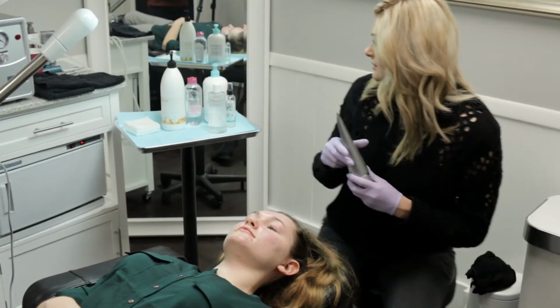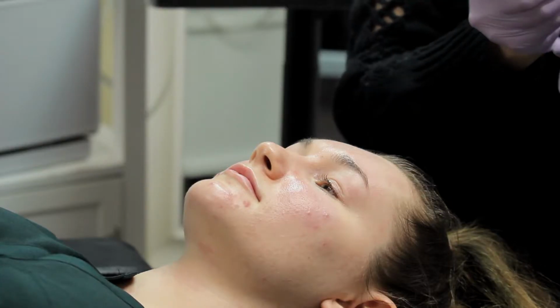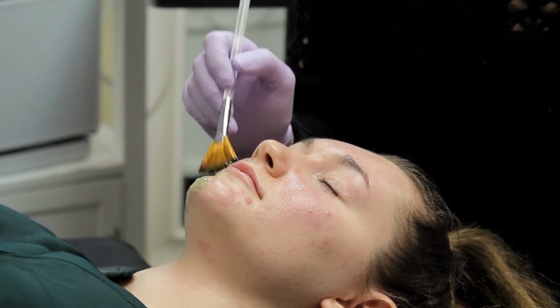So I am grabbing a Purifying Mask by SkinMedica. This one's really nice, it's gentle, but still soothing. It has some tea tree oil, eucalyptus, rosemary, so it smells good and it feels good.